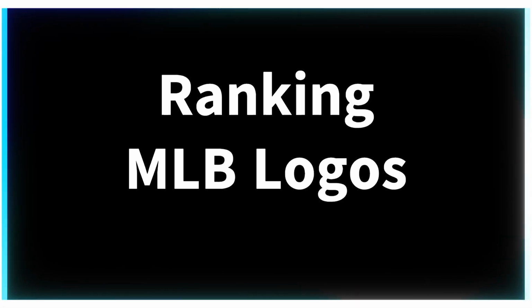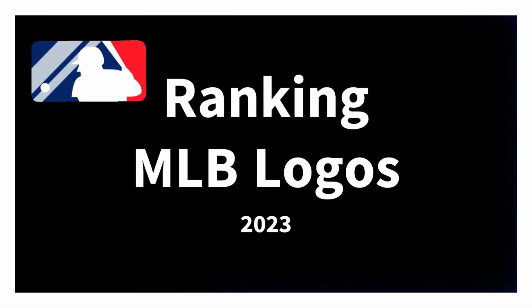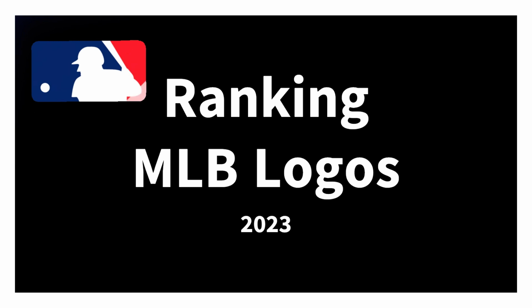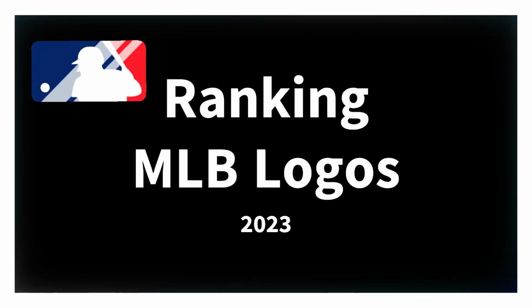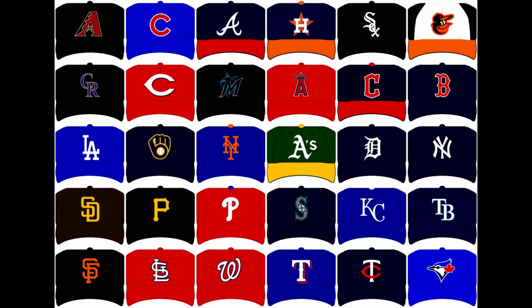What's up, sporting connoisseurs? Today we're going to be doing an MLB logos ranking. This is not the hat logos. This is the official primary logo for each team. And I've been really interested in the MLB recently, and I just wanted to get these rankings out there.